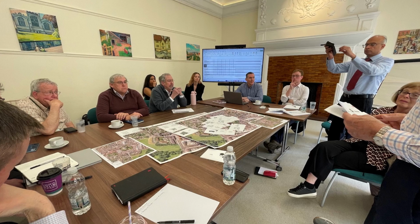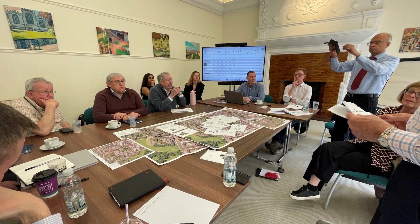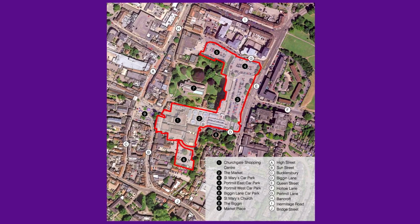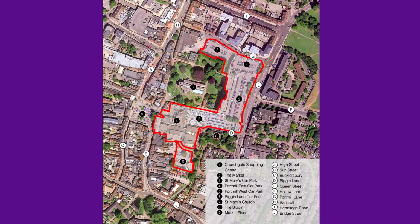Sure, thanks Steve. I'm Steve Norris, an Executive Director at Lambert Smith Hampton. We're a leading residential regeneration and real estate advisor, and I also head up the planning, regeneration plus infrastructure business, which forms part of LSH. We act at all stages of the property and development life cycle. We were brought in by the council about 18 months ago to advise them on the development potential of the Churchgate Centre, but also the wider regeneration zone, which includes Biggin Lane, St Mary's and Portmill Lane, east and west, as well as the market, which sits at the heart of the shopping centre, and how we can provide a market that is fit for the 21st century.